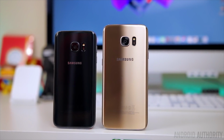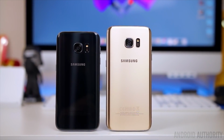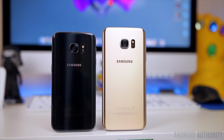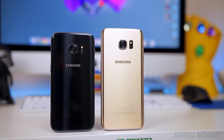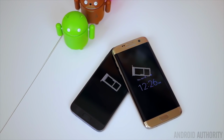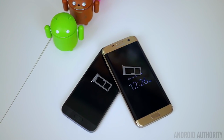Now, no surprise here, we got to start off with the granddaddy of Android flagship phones, the Galaxy S7 and S7 Edge. And they fixed many of the problems of the S6 line introduced last year. While they don't offer removable batteries, Samsung did include expandable storage on both handsets in case the 32 gigabytes of onboard storage isn't enough for you.